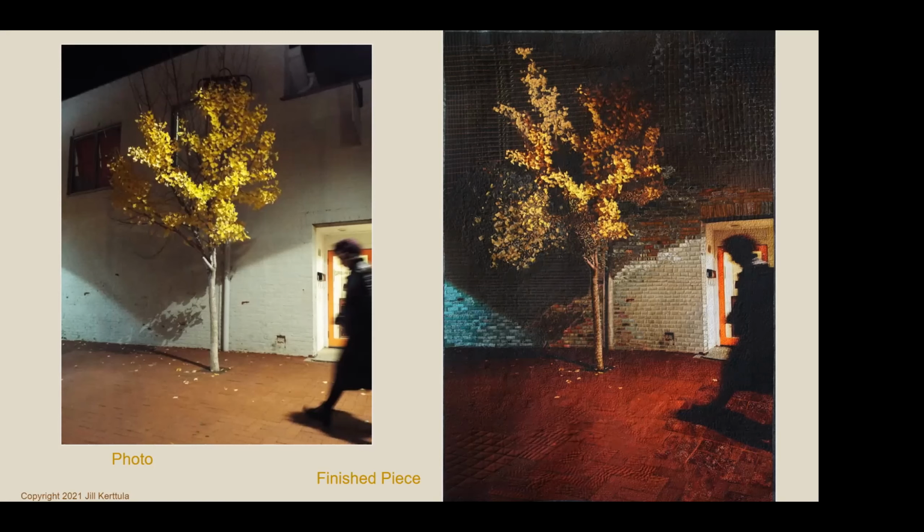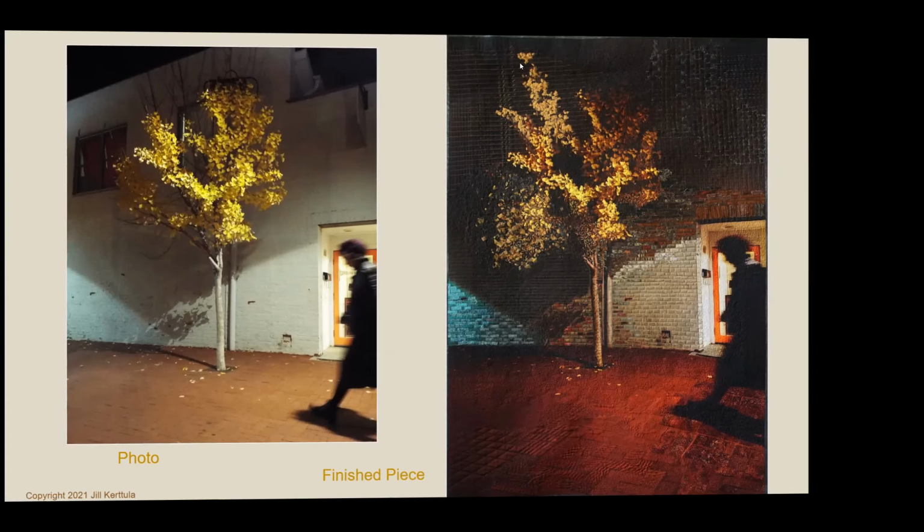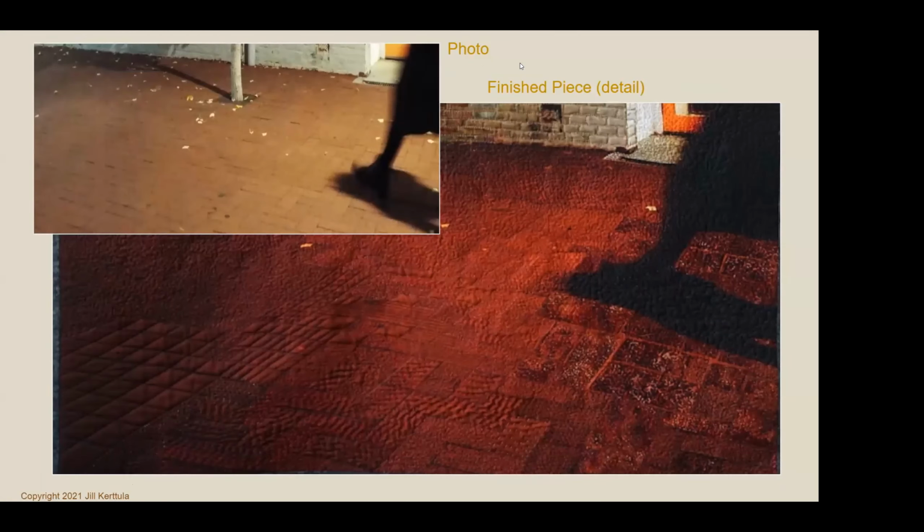So on the right, you can see what I've done with it, how I've enhanced the colors, not really changed them a lot, but enhanced them. I enhanced the blur of the woman walking and enhanced the sidewalk a lot. Also in the brickwork in the back of the building, there's a lot of both hand and machine stitching to give it additional textures. Here's more of a close-up of how you can see that I transformed the brickwork into really fiber artwork. And in the back, you can also see where some of the bricks were actually made from additional pieces of fabric.